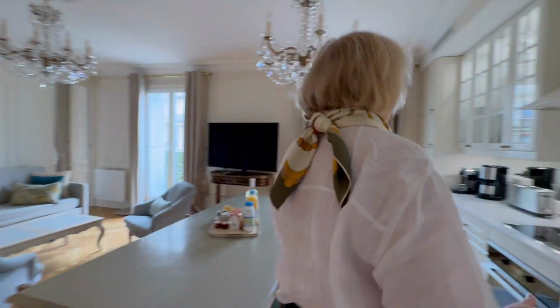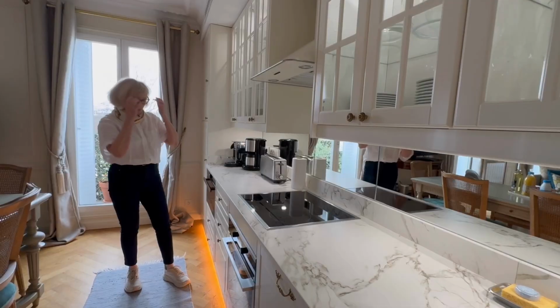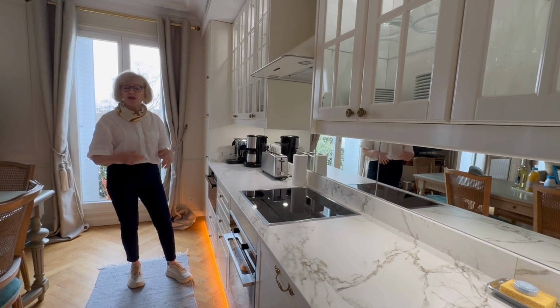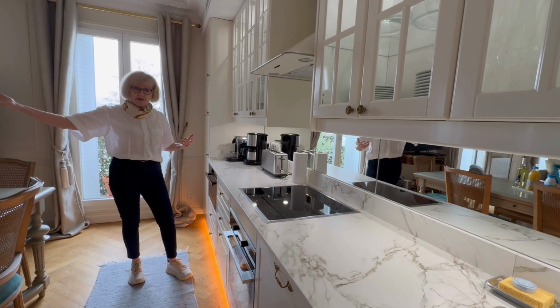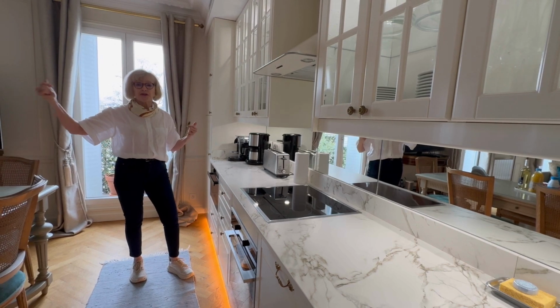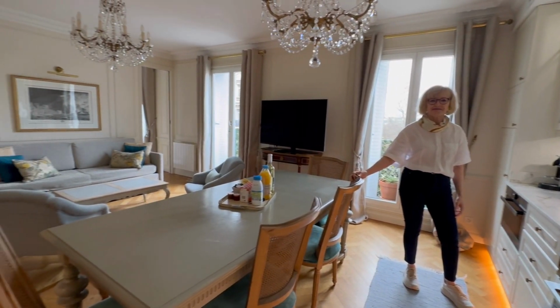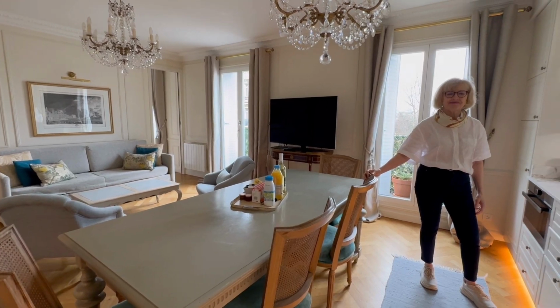Now, let me show you the special feature in the kitchen. This kitchen is really made with full-size fridge freezer and everything you need for cooking gourmet meals or bringing in delicatessens from the Rue Clair Market, which is just 2 blocks away. Or just simply sitting here with a glass of wine and enjoying time with family and friends.